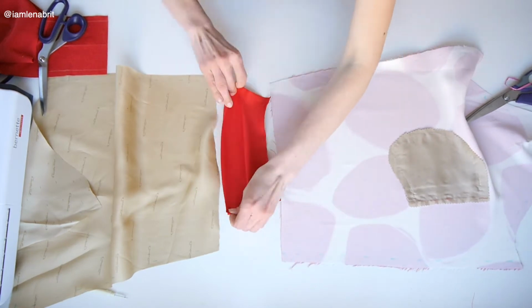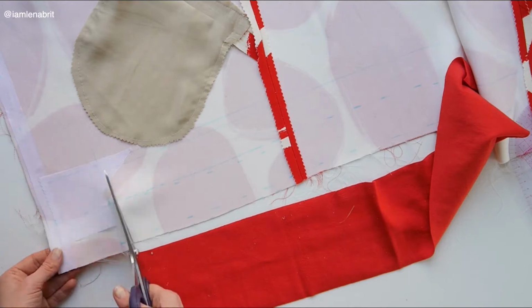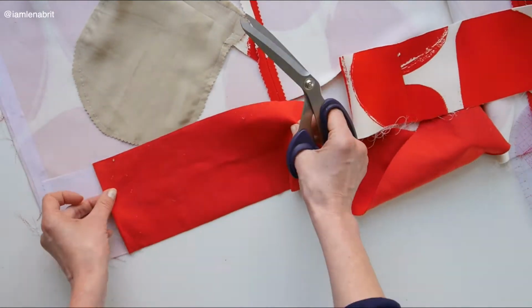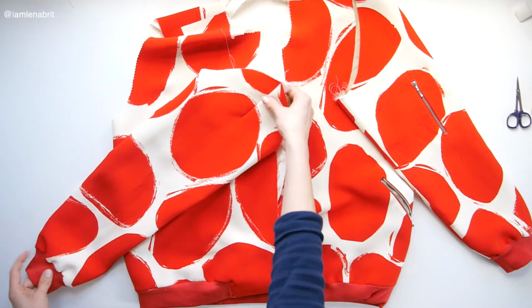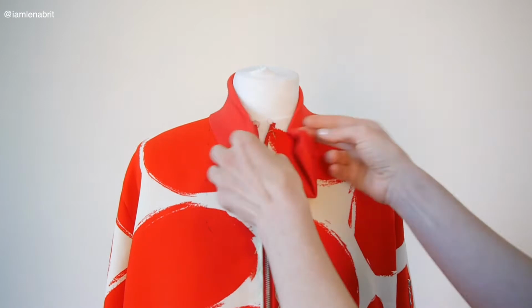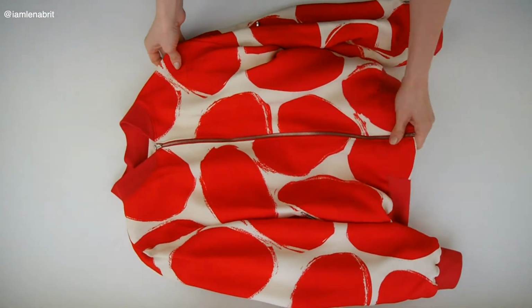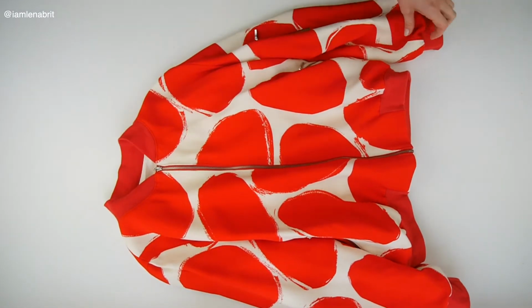I also had some troubles with this elastic waistband. Also, it was not easy to find the right size of this elastic collar. Anyway, the end of the story is a happy end, and I'm happy about it.